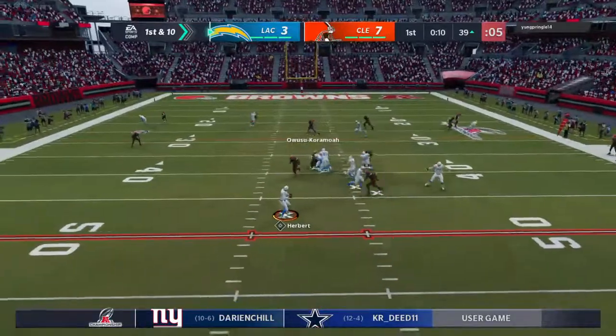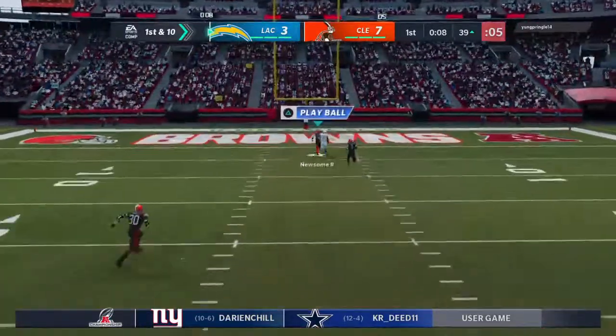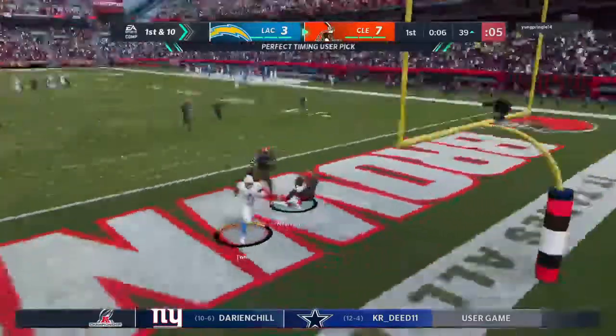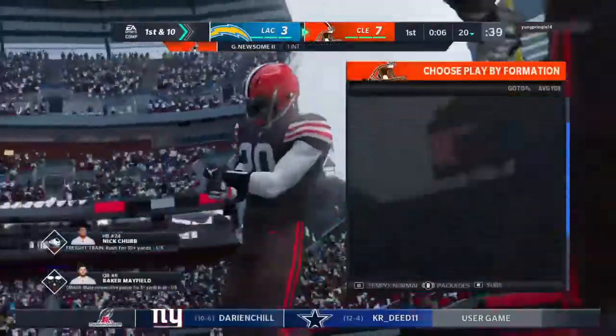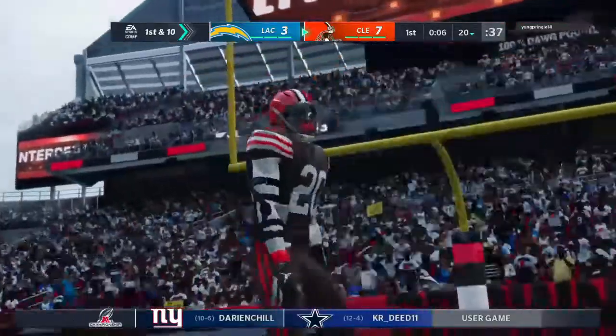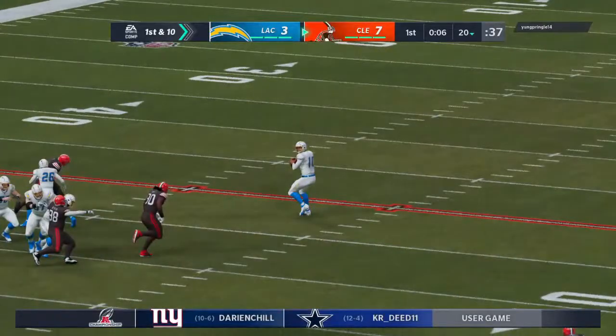Play action this time for Justin Herbert. Oh, he's going to let this go for the end zone. And this is going to be intercepted. A great read, and it's picked off. And a big turnover there as his guys will get the football back.